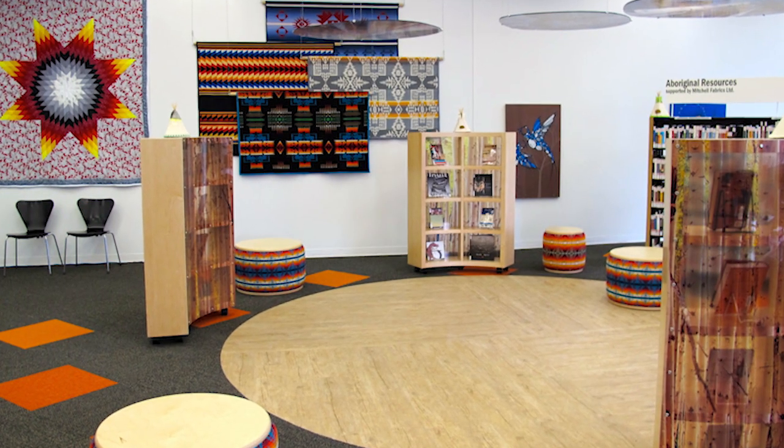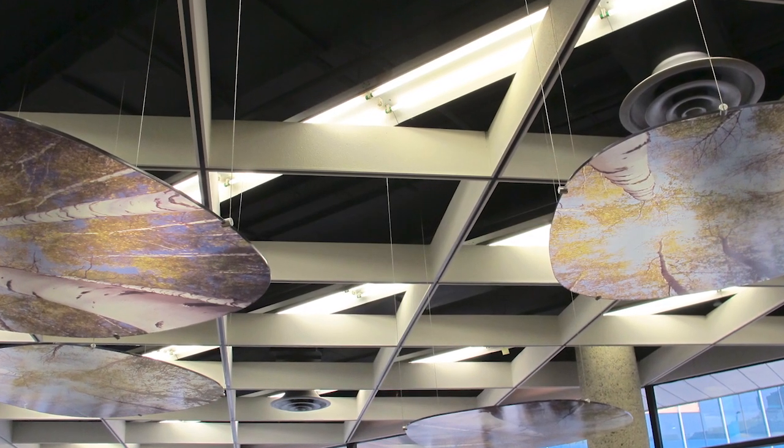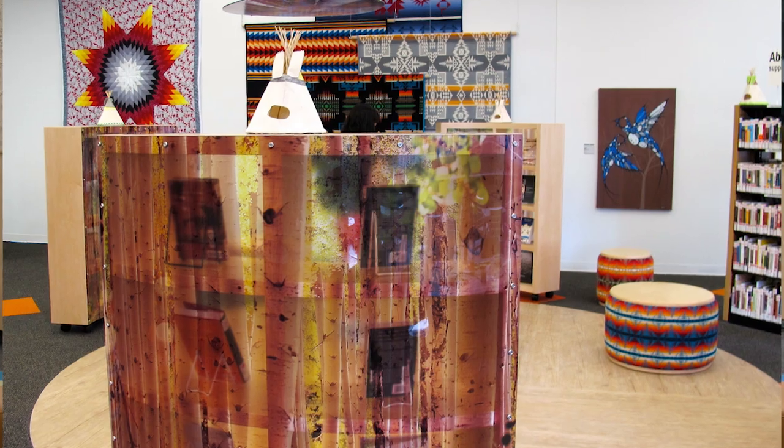The third one that I did was on the second floor, and it was the adult literature section. I got to work with another interior designer and come up with a really unique, I guess, another gathering space. Lately, I've been doing a lot of gathering spaces.